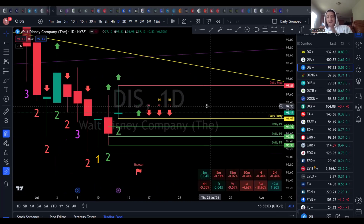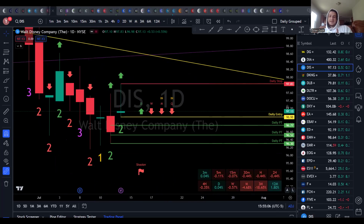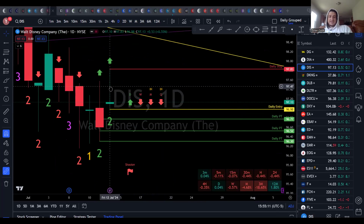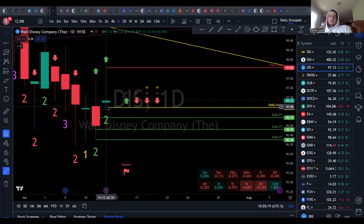Disney, again, not a failed two, but look at this candle. It's not a shooter. This is definitely a pin bar, right? It's not a spinning top because it's not in the middle. So this is a pin bar. Pin bars are great, great, great candles to trade, right? In this case, this is a bearish pin bar. Just because it's green does not mean that it's bullish. This candle is by no means bullish at all. I don't care if it closed 10, 20, 2 pennies higher than what it opened. This is a candle that is controlled by the sellers. The sellers have pushed it all the way down to here. The buyers have pushed it up to here by the end of the day.